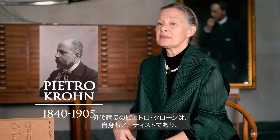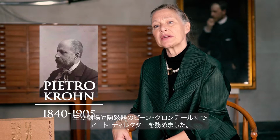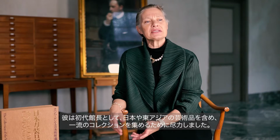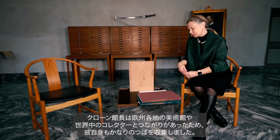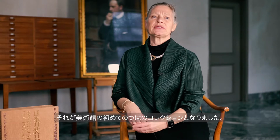And then the first director for the museum, called Pietro Krohn, who was, by the way, an artist himself and was the artistic director of the Royal Theatre and at one of our very famous porcelain factories, Bing and Grøndal. He was appointed the first director, and he made a huge effort in starting a first-class collection also with the Japanese and East Asian art. And he had very good connections to the European museums and to international collectors from Europe. So he really collected quite a lot of Tsubas himself. And that was the first collection of Tsubas in the museum.